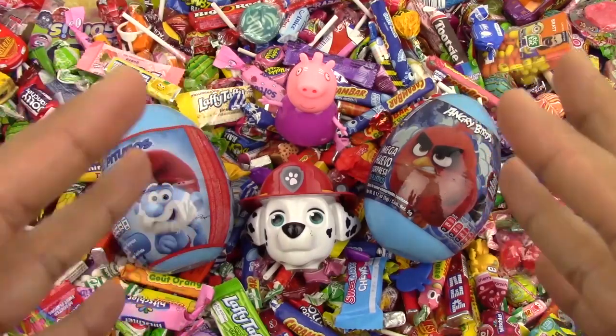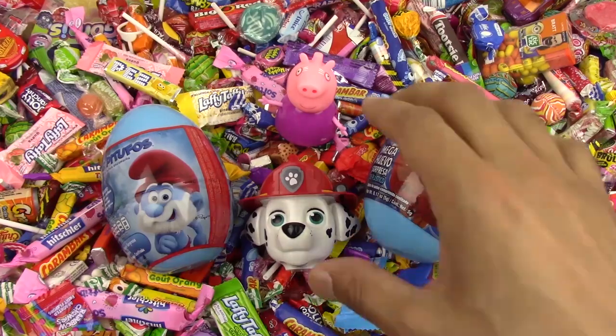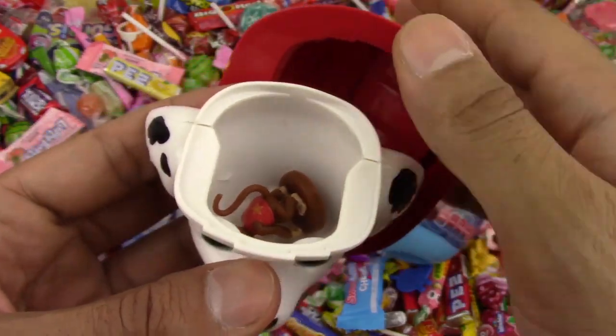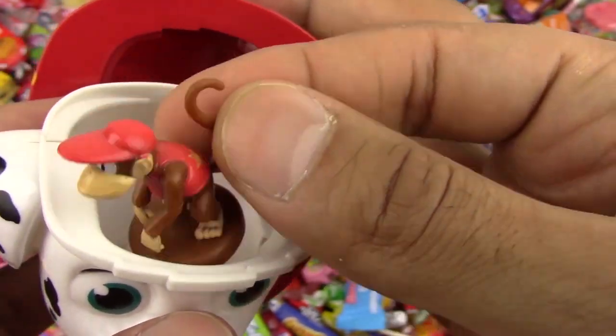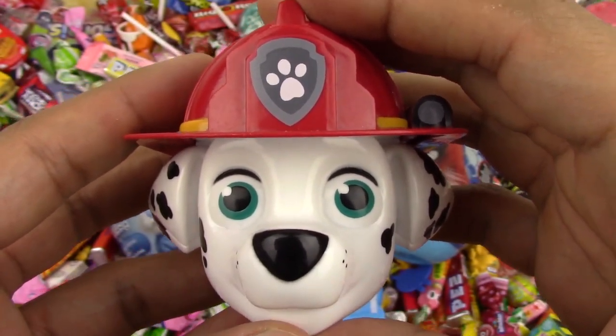Hello! Oh, wait a minute. That's Marshall from Paw Patrol. Hey, look what's inside of it. So cool. That was awesome.